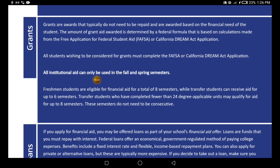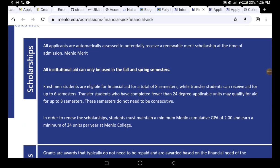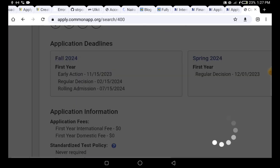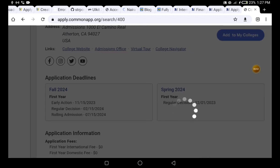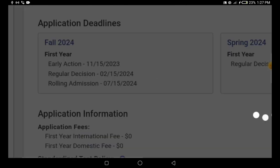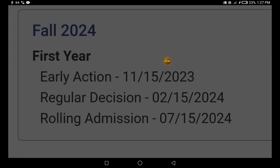Okay, all institutional aid can only be used in the fall and spring semester. This is a reiteration of this particular point, so you must pay attention to it. So this particular school that I'm bringing to you right now, if you look at this section, you are going to see that the application is actually for the spring and fall semester. If you look at this one here, it says early action is November 15, 2023. Okay, regular decision is this period and rolling admission decision is this period.